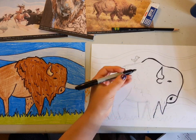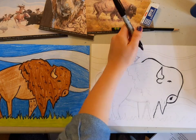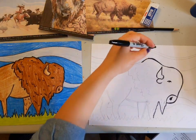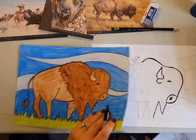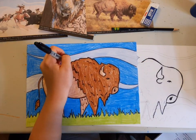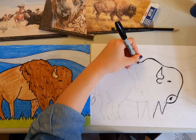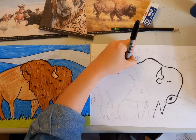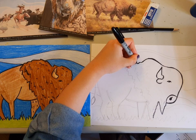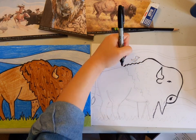Also, one thing I forgot to mention, if you're drawing it and you want to make your lines, I should have done this, but I wasn't paying attention. On mine, I made the lines a little bit more squiggly to give that furry effect. So where your lines are straight, you can start to go off and make them a little bit squiggly as you go. Which is okay that I forgot. Buffalo have a very smooth head, and that's okay.